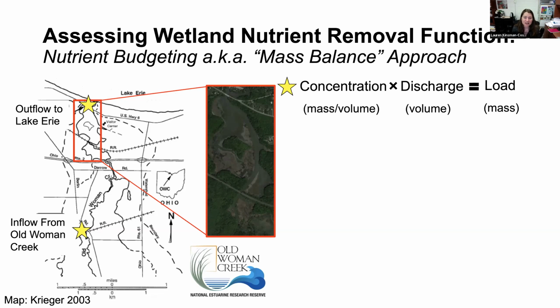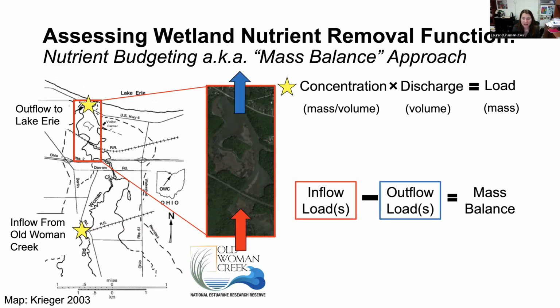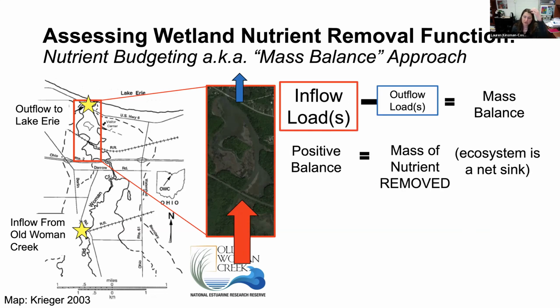So we can measure the concentration of nutrients going in, we can measure the amount of water going in and the amount of water going out, and that gives us the total amount of a nutrient entering or leaving the wetland, right? And then when we look at the difference between those, that's our mass balance, the balance of mass of nutrients.